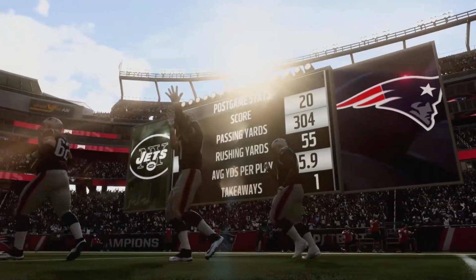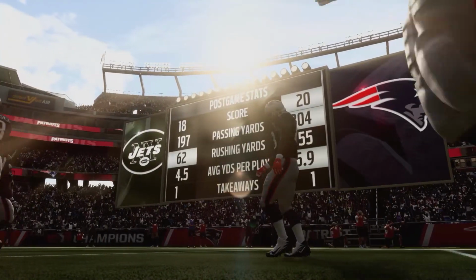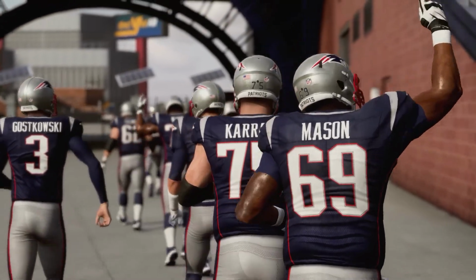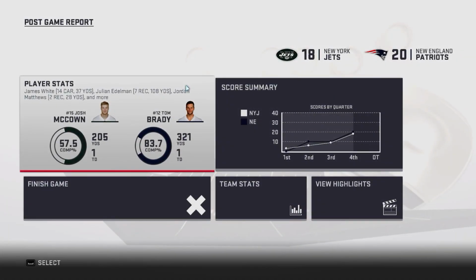So for New England, the win is their 8th on the year, and by just about all accounts, not the type of year they were hoping to have. Meanwhile, for the Jets, they wanted desperately to finish at 500, but that won't happen, as it'll be a 7-9 season in the end. And they can take solace in the fact that this team never quit.